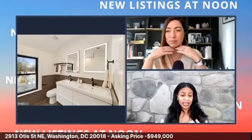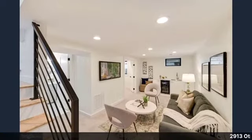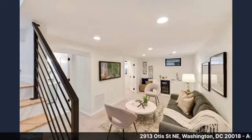They used high-end finishes throughout the house. So just very beautifully done. Now here's the downstairs space. Throughout the house, there's the black railing. So you can see the railing that's in this room, also in the main room.